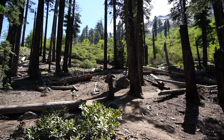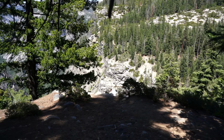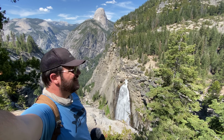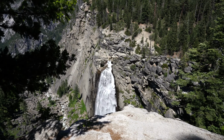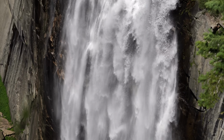After coming down this last set of switchbacks, there's the waterfall right on the other side of that. We made it to the overlook for Illilouette Falls. It's got Half Dome behind it. Really cool. When you get to the overlook, note that there's no safe way down to the base of the waterfall from this area, so you'll just have to take it in from up here.